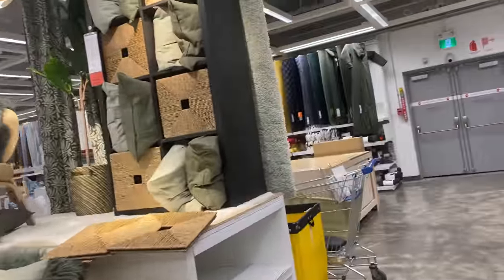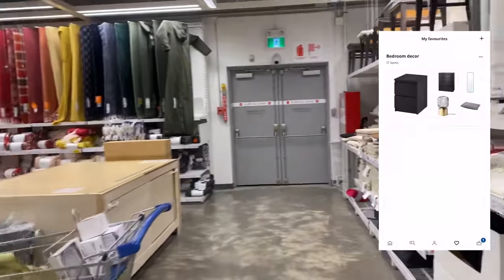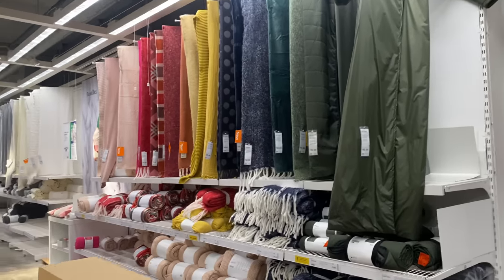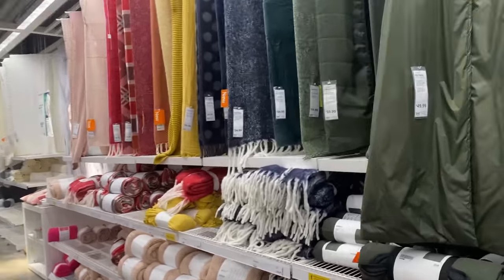Okay, I definitely need some throws. I added that to my IKEA list. These over here, yes, the colors are so nice.